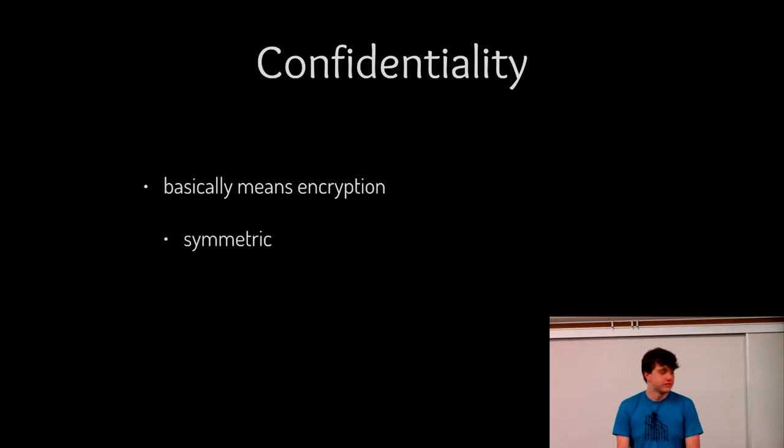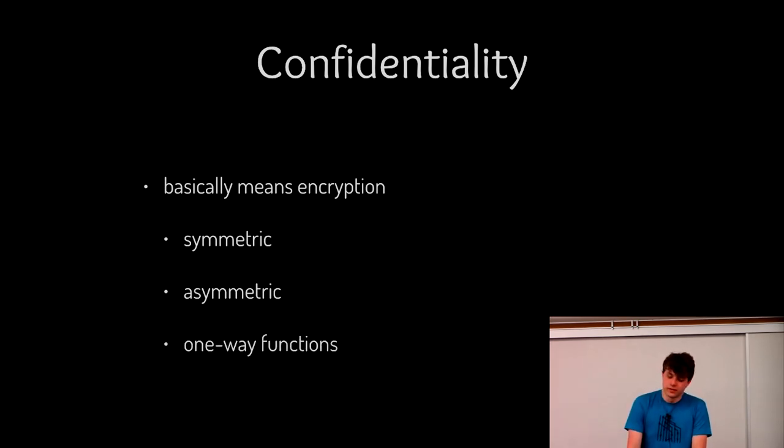So there are three types of encryption. The first one is symmetric encryption. This is sort of what we think of as far as what encryption is. This is really where you have a key and you encrypt something with it and then decrypt it with the same key. It's kind of like encrypting a file with a password. That would be symmetric encryption. The next is asymmetric encryption, which is more complicated and way cooler. And then there are one-way functions, which aren't actually encryption, but they are a way of maintaining confidentiality.